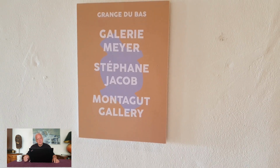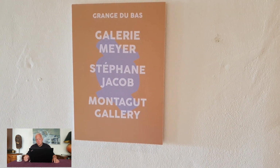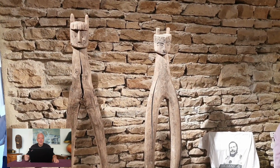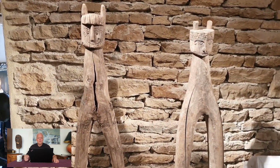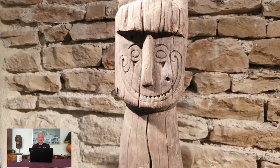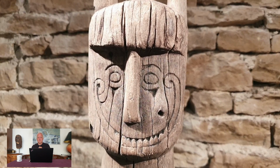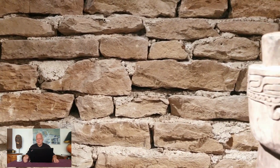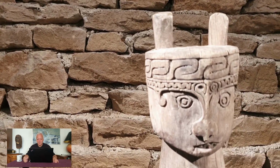And then comes Meyer, Jakob, and Montagut. Jakob, she has this Australian object. This is, of course, Anthony Meyer. I like them a lot. They were field collected in the 80s and I guess in the 90s. Look, once again, this smile, it's for a boat, and I think to hold rose on it, and he really looks a little.